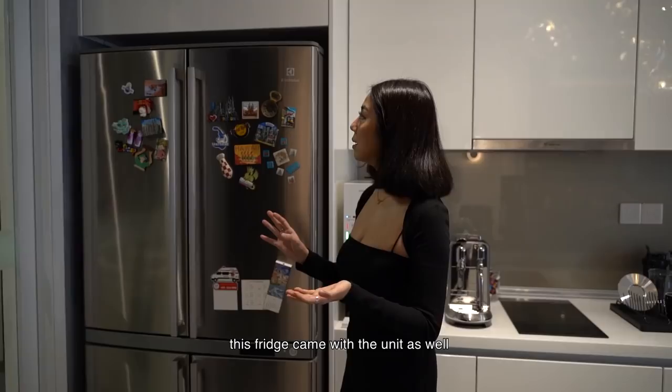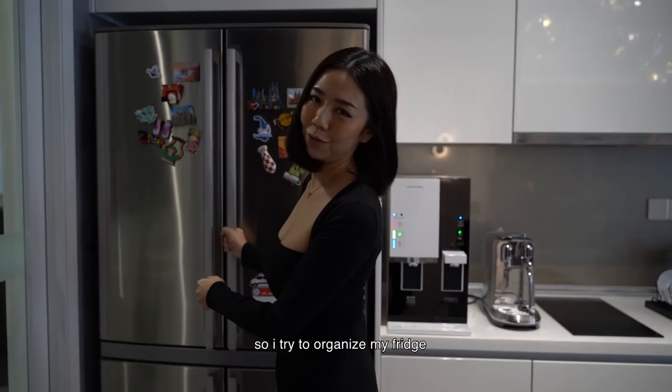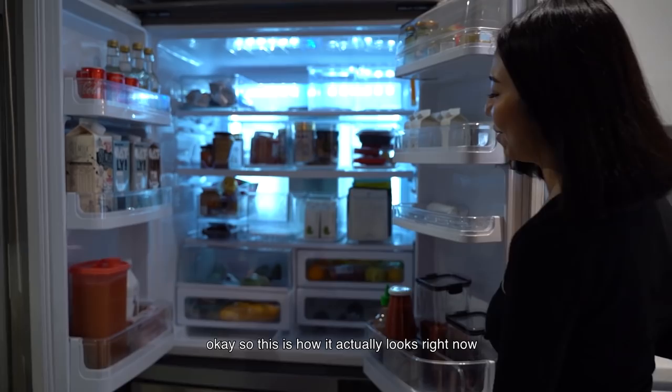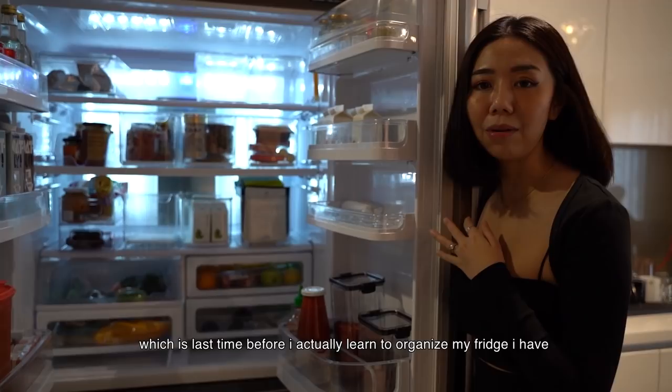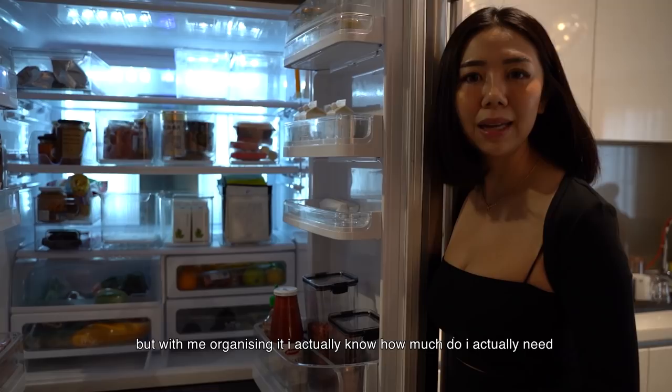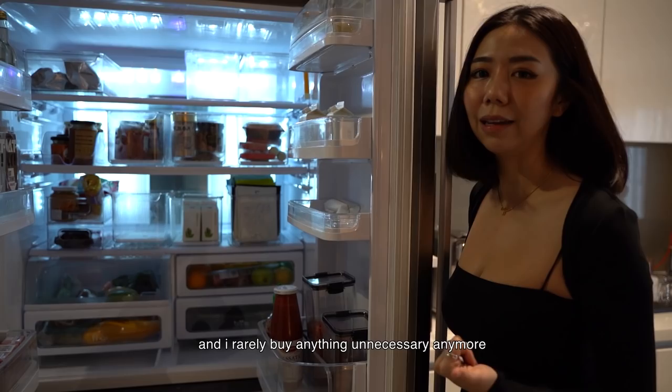This fridge came with the unit as well. So I try to organize my fridge. This is how it looks now. One thing I enjoy about organizing my fridge is that I can avoid overbuying. Last time, before I learned to organize my fridge, I had a lot of food that expired or that I bought without even remembering it. But with me organizing it, I know how much I actually need and I rarely buy unnecessary things anymore. And it looks good.